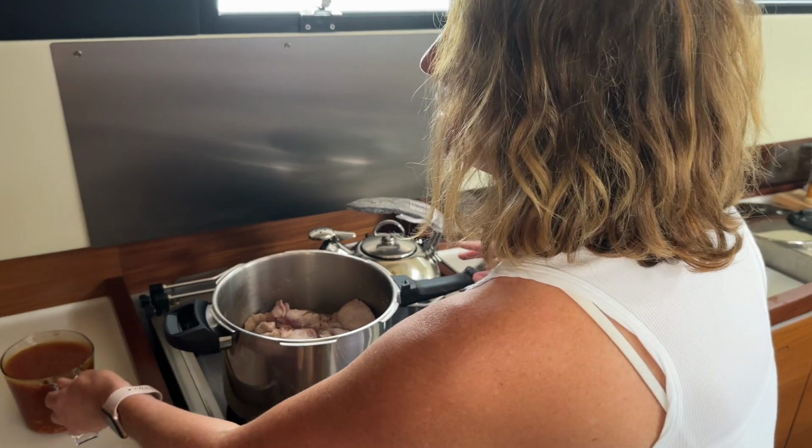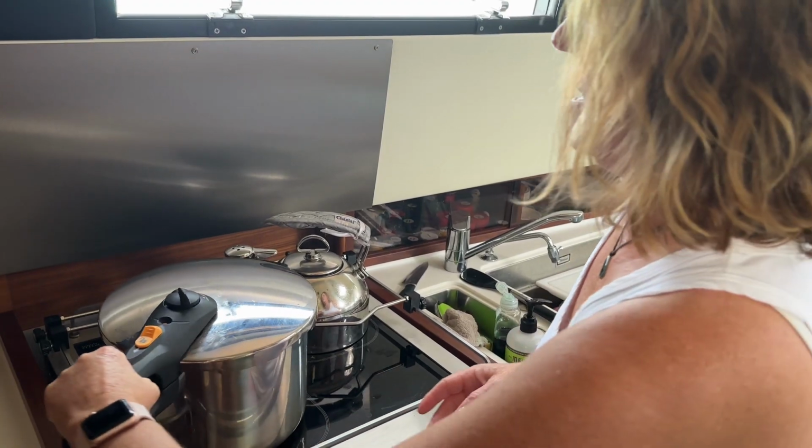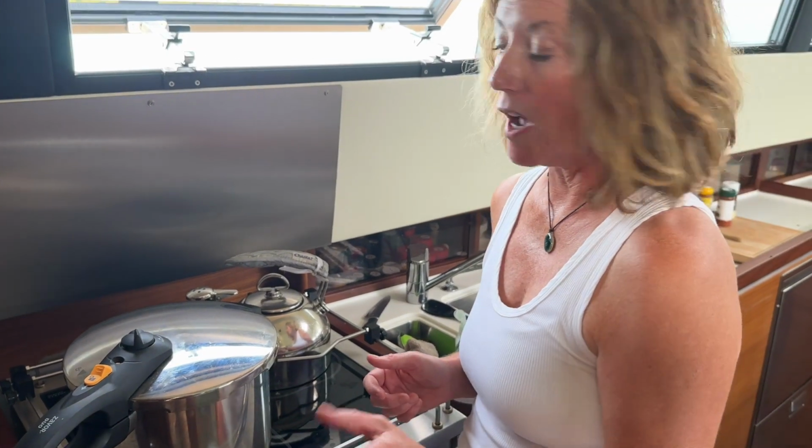add the tomato mix here and let it cook for about maybe 20-25 minutes. We'll see how it goes. So while that's cooking, maybe we should go snorkeling.